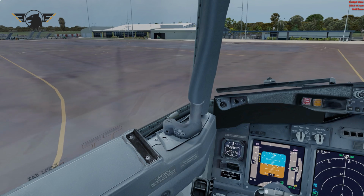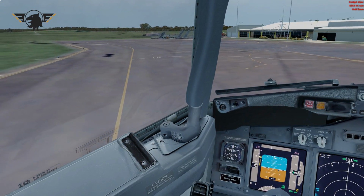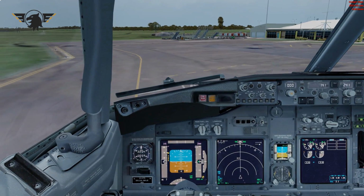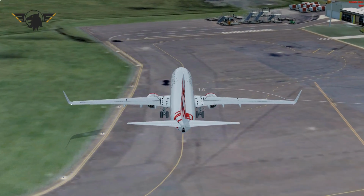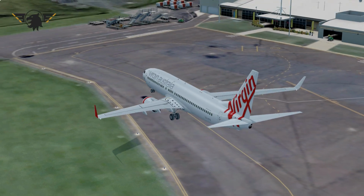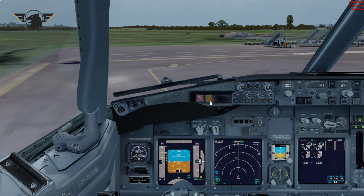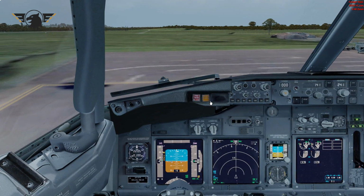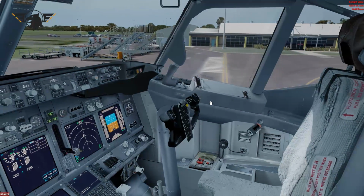Which stand am I going on? How do you park here? 1A. I don't know how you park here. Let me cheat and look on external view. Okay, that's relatively straightforward. You just kind of go there and then just spin it around. Okay, cool. There's the turning circle. Around we go.